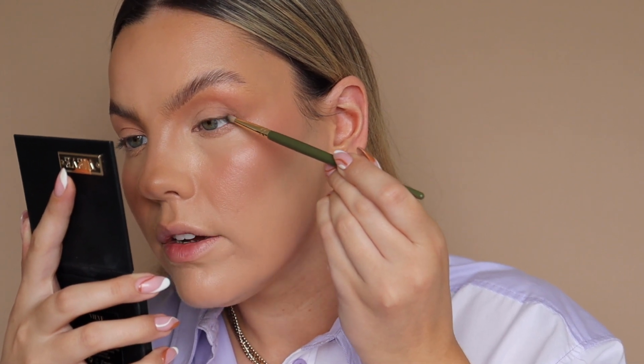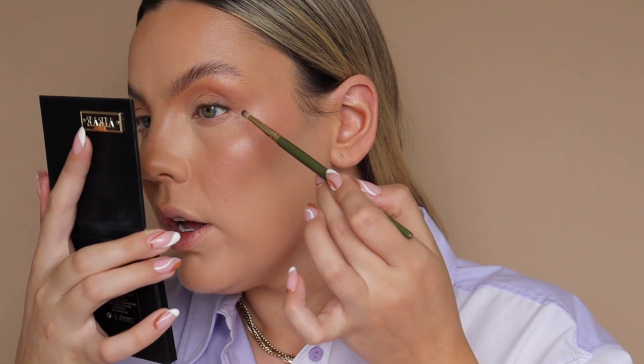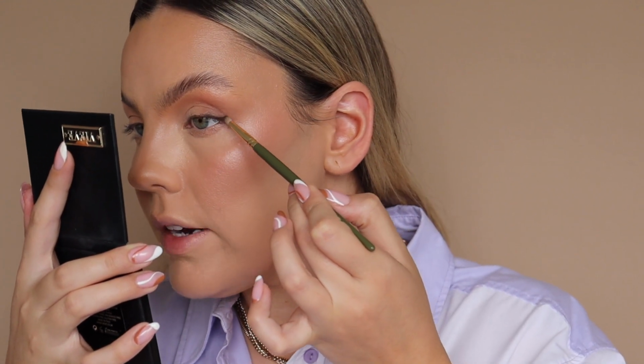So just like that. I apply the lightest pressure when I'm doing this, so I hold the brush towards the end. If you hold it like you would a pen, you're going to get more pressure. It's not going to blend out as easily. Whereas if you're really light-handed, not applying much pressure, not as much shadow is going to go onto the eye, and that way it's just going to be more buildable and easier to blend.